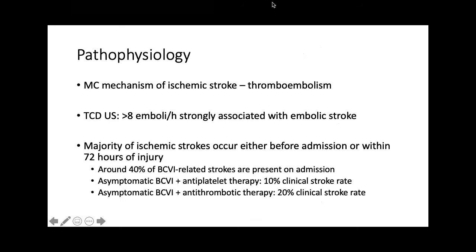So again, most common mechanism of ischemic stroke following these is thromboembolism. So thrombus forms at the site of injury, breaks off and embolizes distally into the cerebral circulation. We'll talk about this a little bit later, but transcranial Doppler can be used to sort of evaluate the risk associated with some of these injuries. And so 8 emboli per hour on transcranial Doppler is strongly associated with an impending embolic stroke.